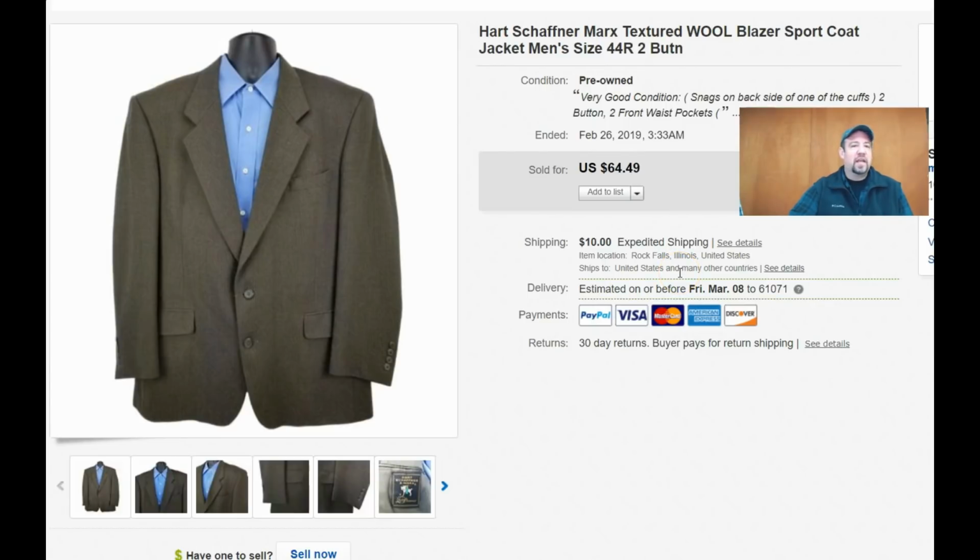Another sport coat and jacket, and that just reminded me I need to get more of my sport coats and blazers up. I know it says $64.49 plus 10 shipping. I took a best offer of 50 bucks for this. This is just a Hart Schaffner Marx textured wool blazer. Not too bad.